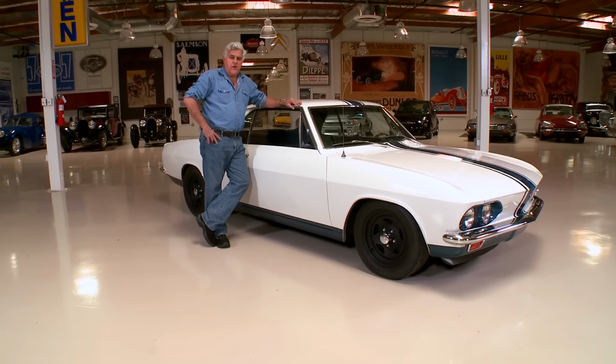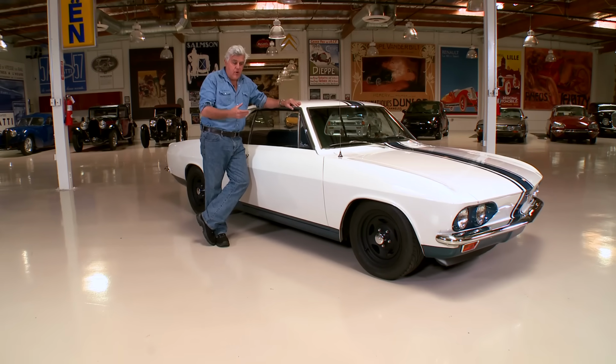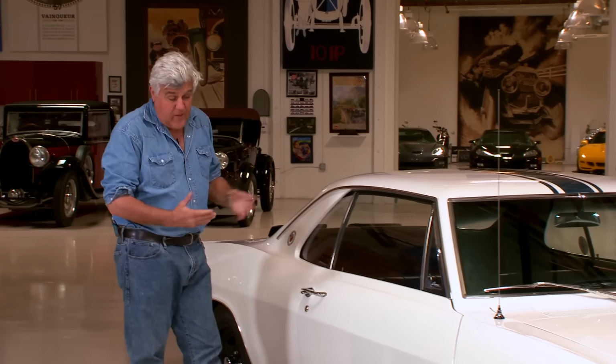You've probably heard of the Yenko Camaros, the Copo cars, the central office production order cars with the 427s. But a lot of people are not familiar with these. These were his very first race cars, for lack of a better word. Well, they were race cars.